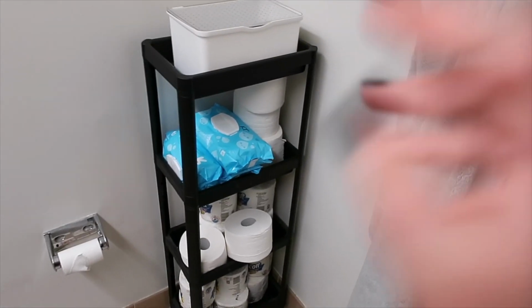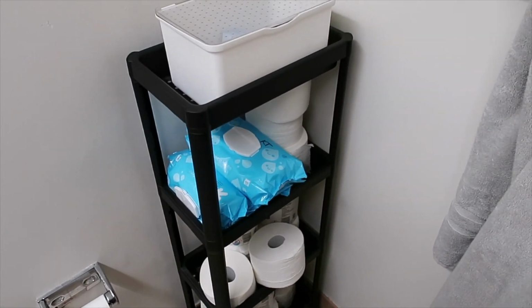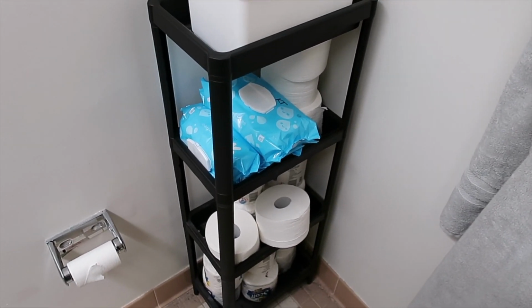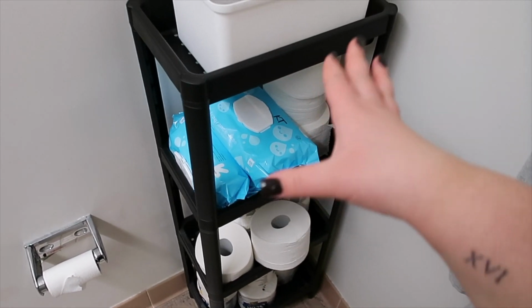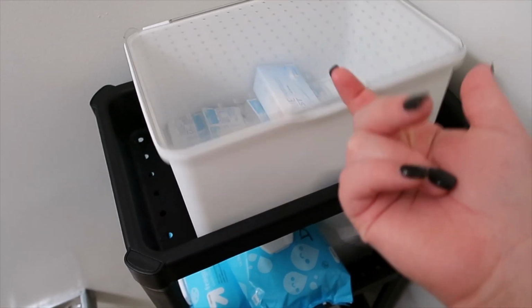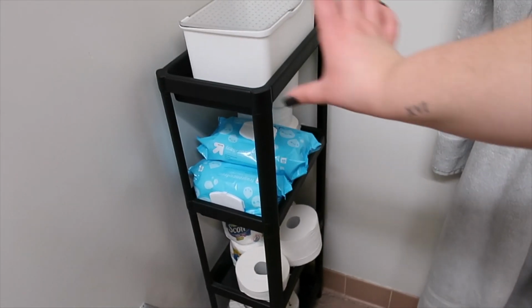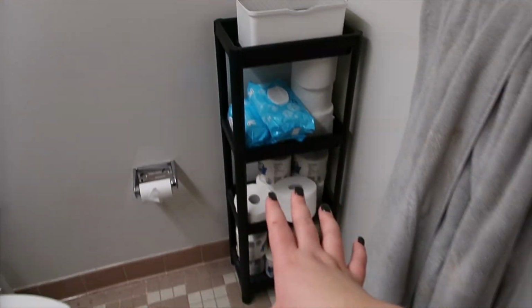This is probably the best thing I think I've ever bought for the dorm. This is from IKEA. It was very inexpensive, super easy to put together, and it just holds our toilet paper, our wipes, and it also holds my contacts right here at the top. But it's a great unit. It's very narrow to the wall, and it fits perfectly in this corner.